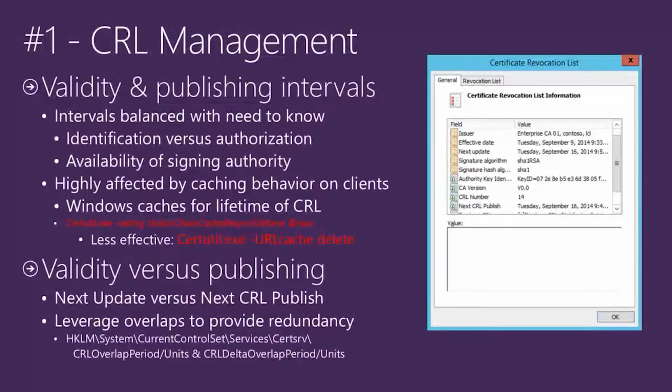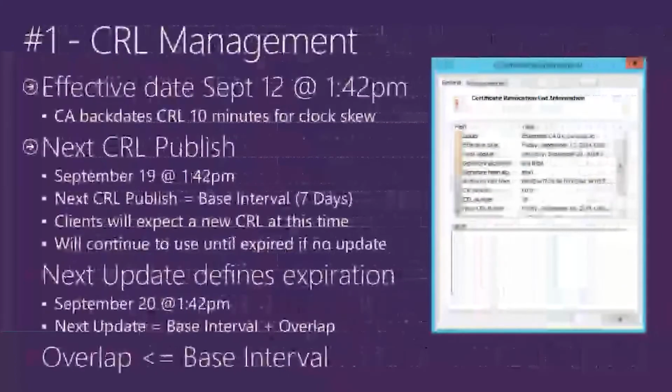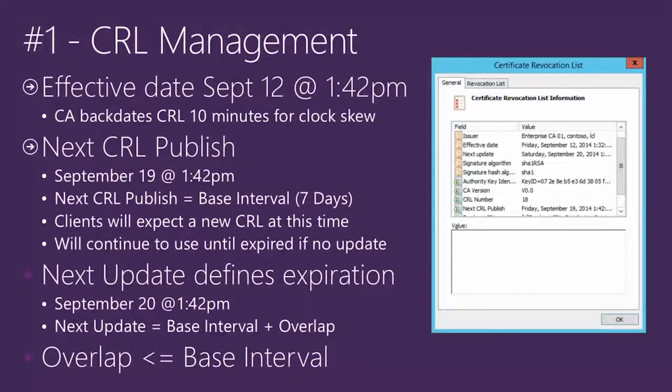So what does the overlap allow us to do? Well, if we come over and we take a look at this slide here, you can see that we've got an effective date. And I apologize, the screen cuts it off a little bit. But we've got an effective date of September 12th at 1:42 p.m. So that's when the revocation list was published. The CA, at whatever interval it had, created this revocation list at that point in time. If you ever notice when you look at this, the revocation list and pretty much everything that CA does is backdated 10 minutes. The reason for that is for time skew.